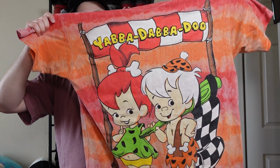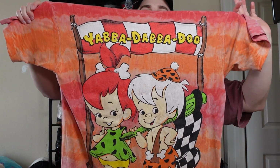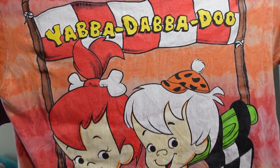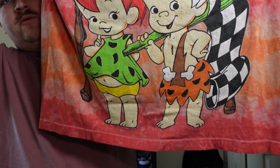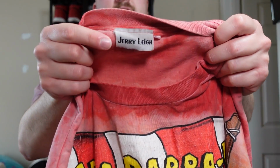The front graphic, though, is absolutely bonkers. I mean, look at this thing. You got Yabba Dabba Doo, you got Pebbles, and Bam Bam, all on the front right here. It is on a Jerry Lay tag.